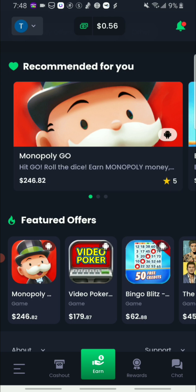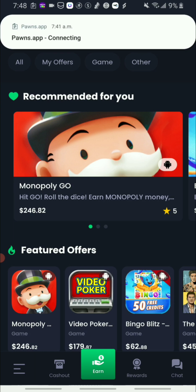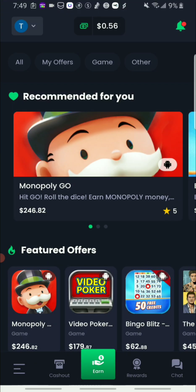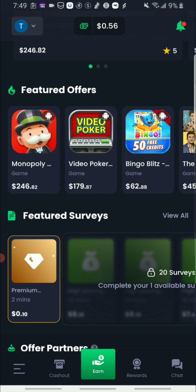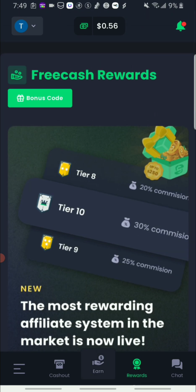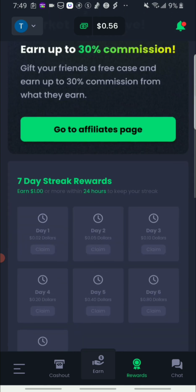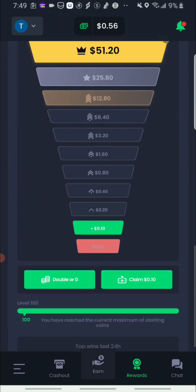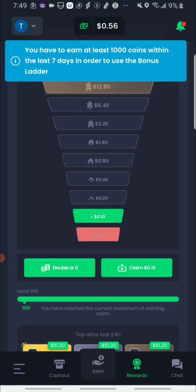Now you see I have the 56 cents, right? And we're going to go to the reward section. It's been about 7 days. Yesterday I couldn't do a claim because I didn't have enough earnings. So let's try today. I still don't have enough in 7 days. I have to put more on the platform.